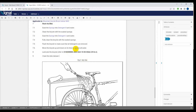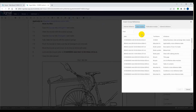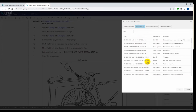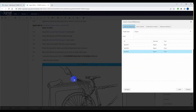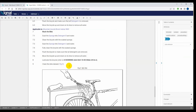So all we do to reference is we would click on this link icon. This presents us with all of the internal references that we can link to here. We can also link to other data modules, of course, here as well. So this is obviously querying the CSDB and giving us all of our available data modules within the project. But for us, we want to link to that graphic, so we'll just click on figure. There's our figure 3 that we just added. It's highlighting it in the background there. Click add, and that adds our reference.